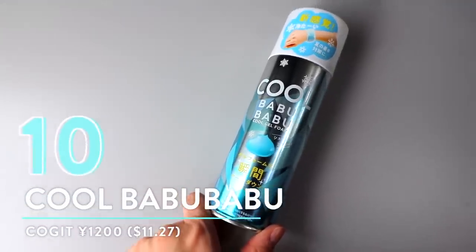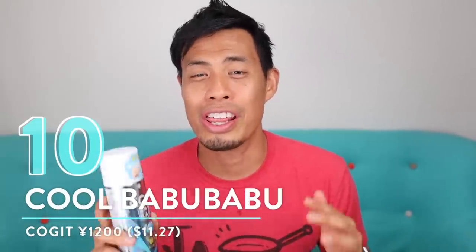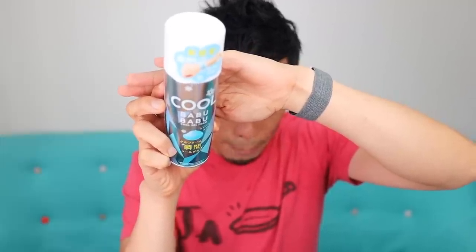Oh, I almost forgot the last one I wanted to show everyone. And number 10, cool babu babu. So like I said earlier, this one is not from the convenience store. I actually got it from Tokyu Hands. It's a cooling gel. It's called cool babu babu.